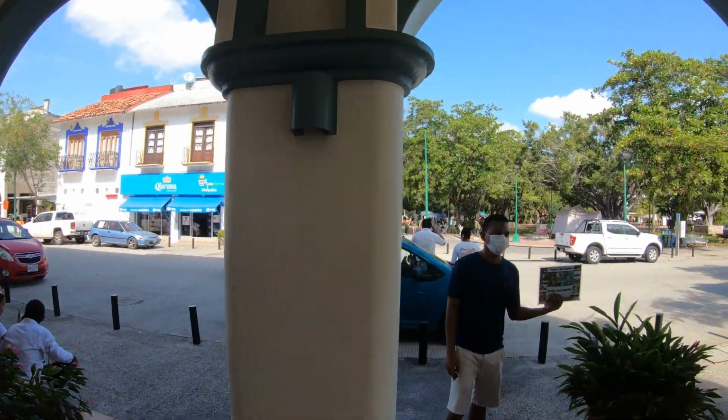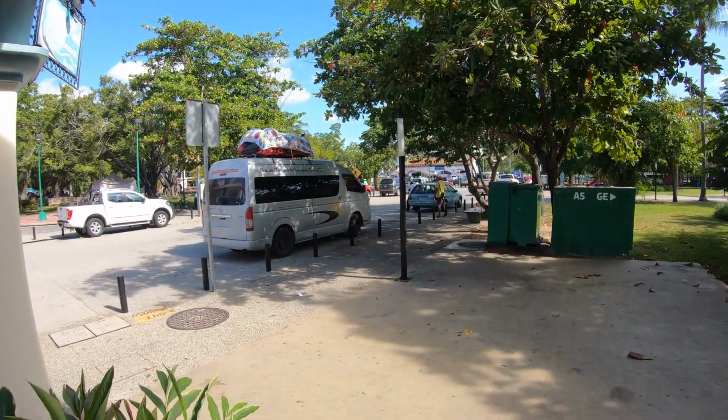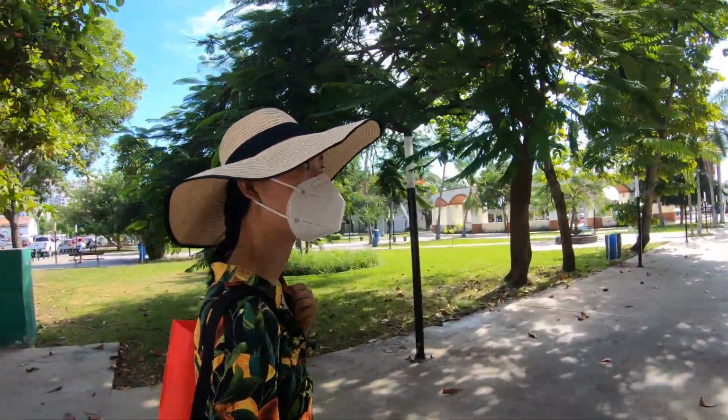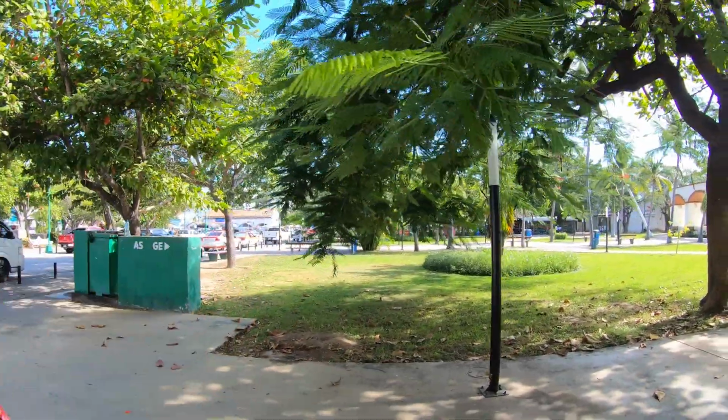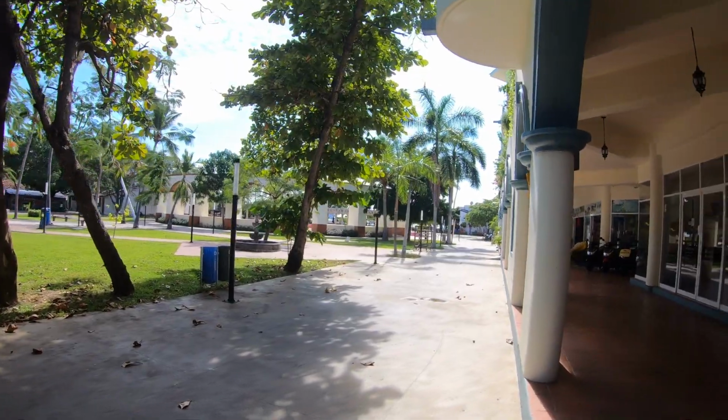Playa Santa Cruz is also the beach in front of the Plaza Center where they have the organic market in Santa Cruz, and we have a link to that tour also below.